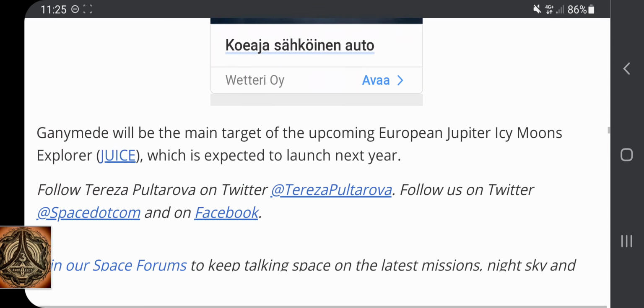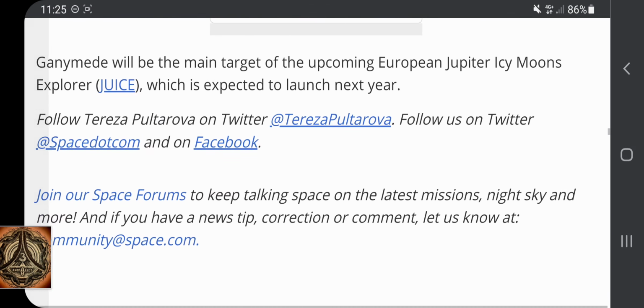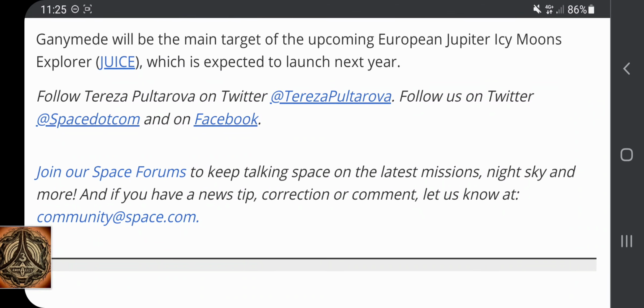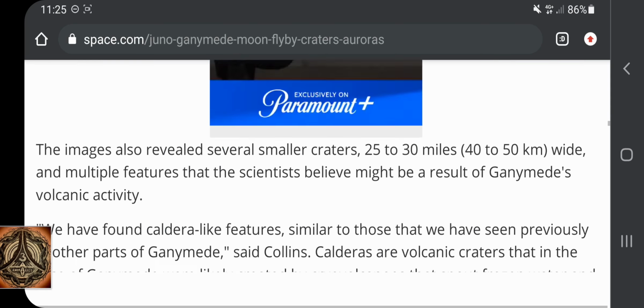It's a Birkeland current. Ganymede will be the main target of the upcoming European Jupiter Icy Moons Explorer, which is expected to launch next year. Yeah, let's see how much they launch next year. But anyway, I thought it's interesting. Auroras on the moon.